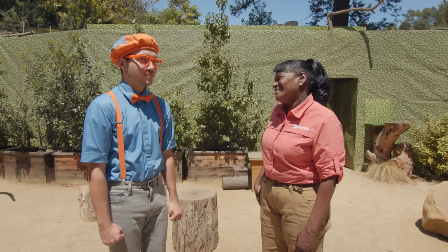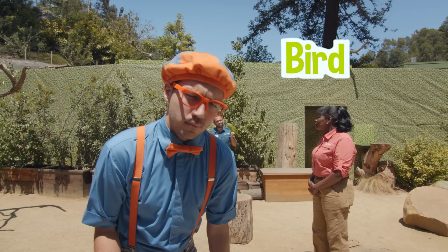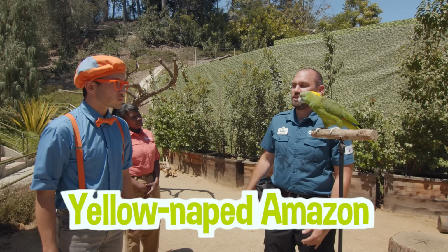Bye-bye! I wonder what this next animal we're gonna see is gonna be. It's a bird. I wonder what kind of bird it is. Let's ask. Whoa. Hi, Bobby. What kind of animal is this? So Taylor is called a yellow-naped Amazon. He gets the name yellow-naped because he's got that big patch of yellow on the back of his neck.